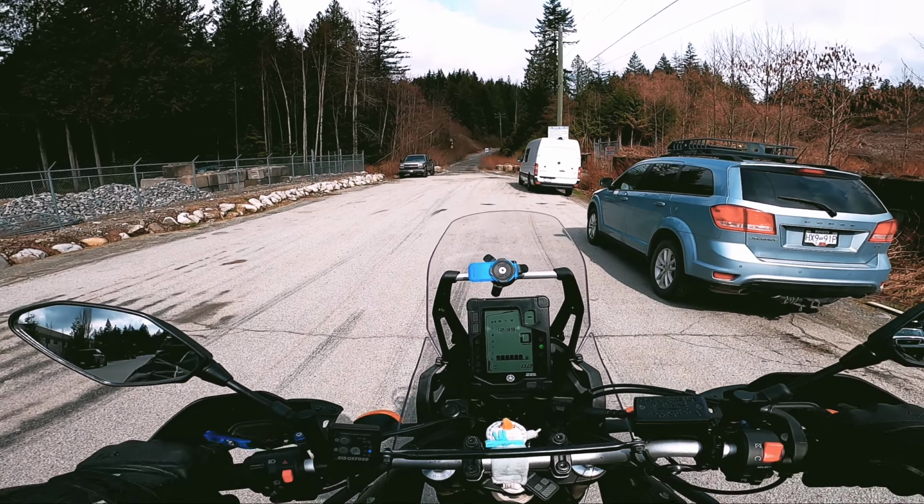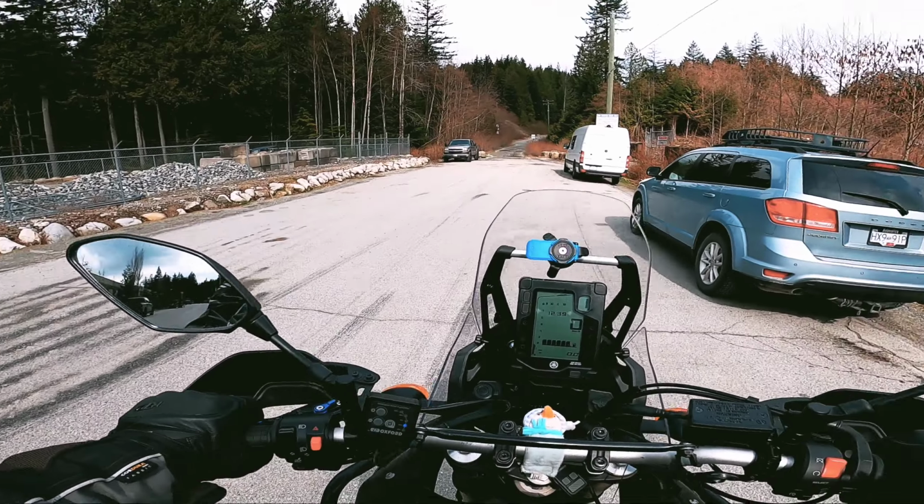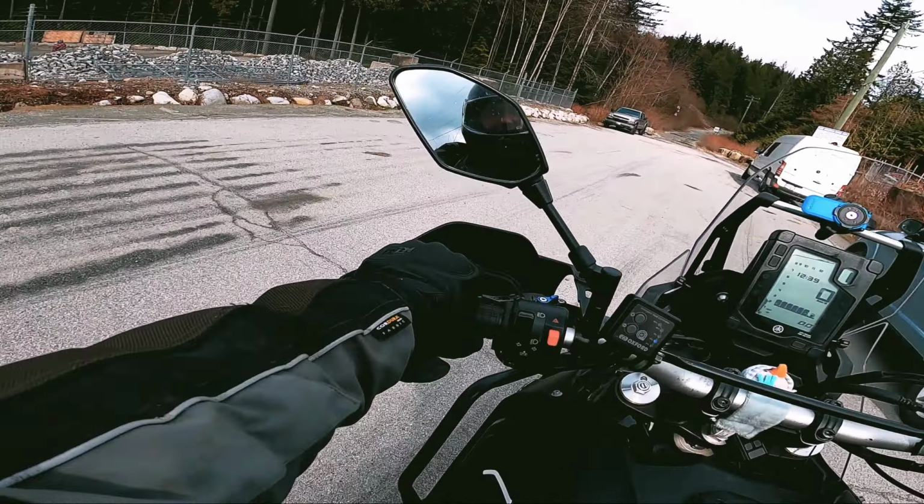Alright, well on Google it shows a gate with concrete blocks. And now there isn't even a gate. So perfect.